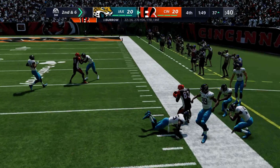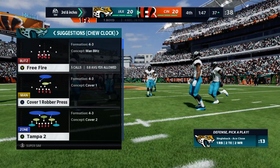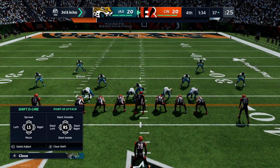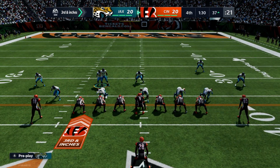And here's a throw taken in by Boyd. It'll be a gain of 6, and that's going to make it 3rd down and less than a yard. 3rd down. Play number 7 coming on this drive. It's 3rd and inches.